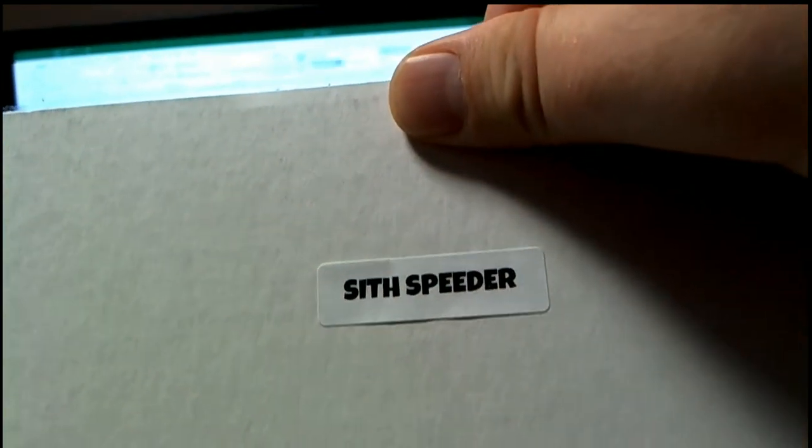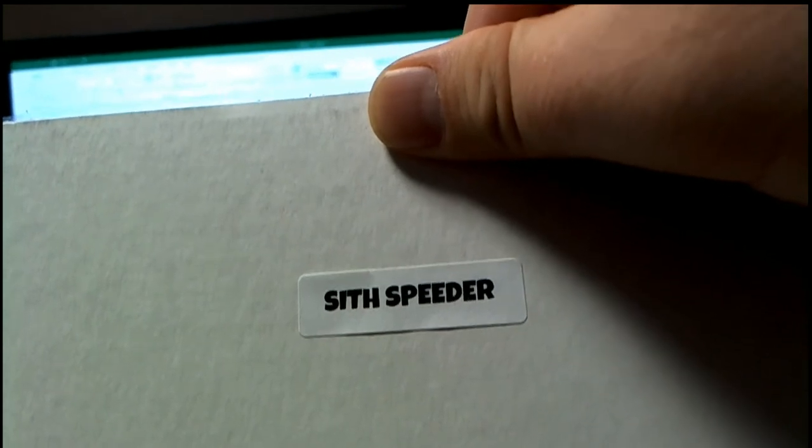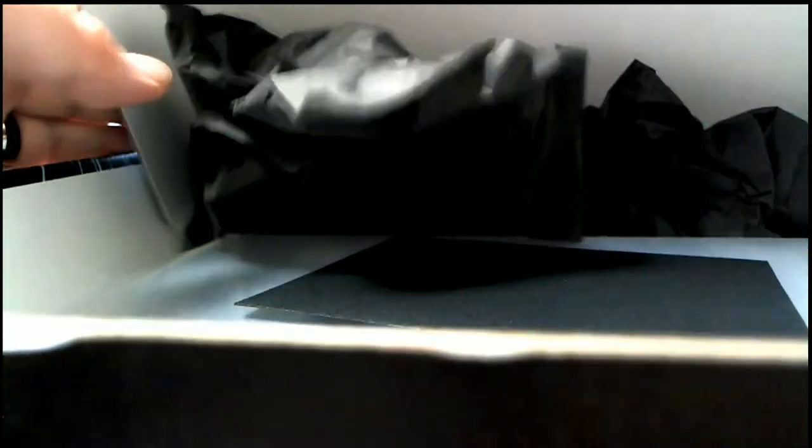I can tell you, you get a really good figure. Actually, let me show you guys what hit here first. There you go. Probably do that better. Sith Speeder is the winner, which is Gary D. And Gary, you're about to be real happy, buddy. You're about to be real happy.